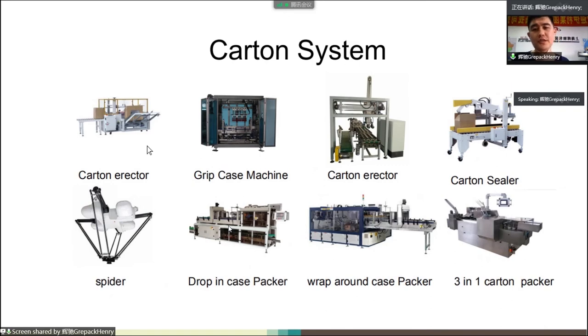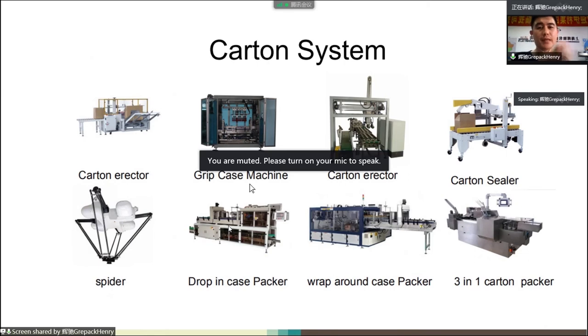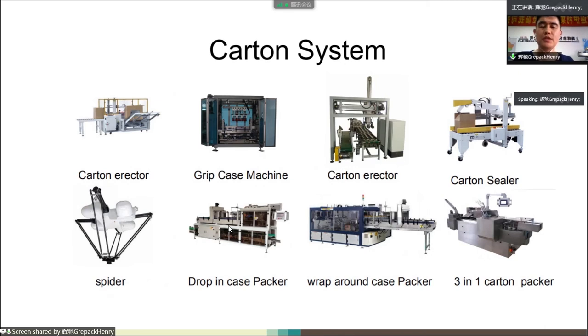Okay, check this picture. This is a carton erector, which can be used to open and form the carton. This is the case packer. It can suck the glass jars up and put the product inside of the carton. And here, now you can see this part. It's a coordinate robot that can put your product in another carton.